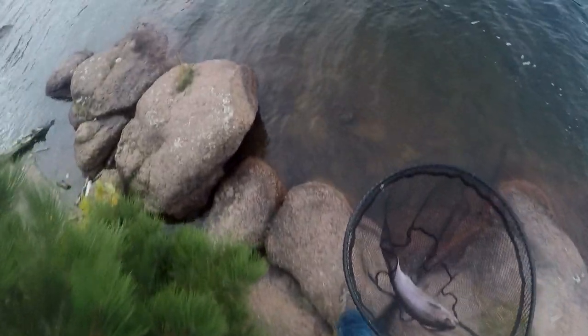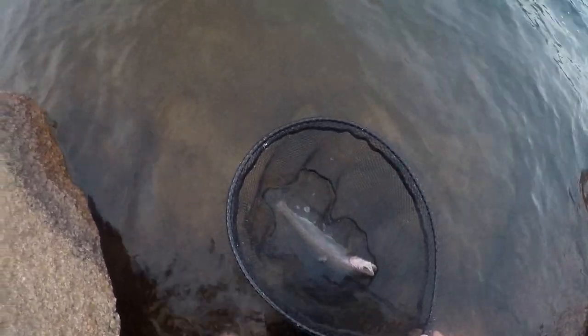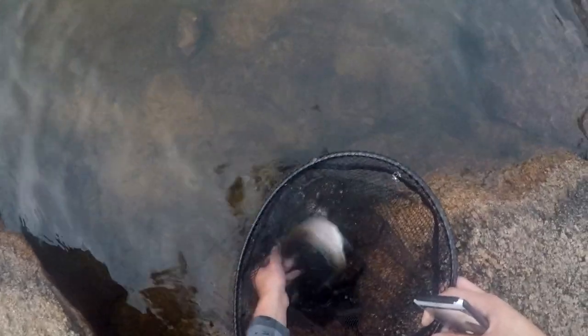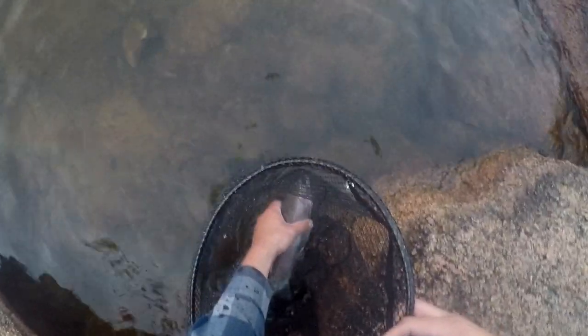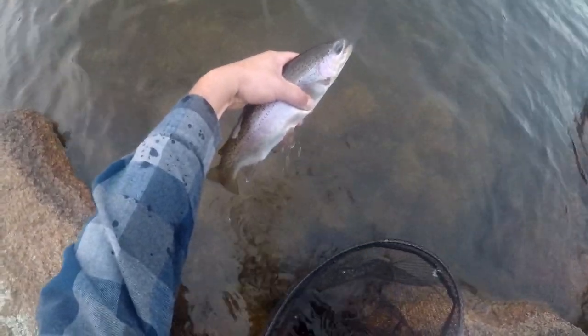It's a beautiful cut bow. Keep him in the water. Come on. He's got a lot of fight left in him still. Beautiful bow. Probably 14 or 15 inches. Let him go.